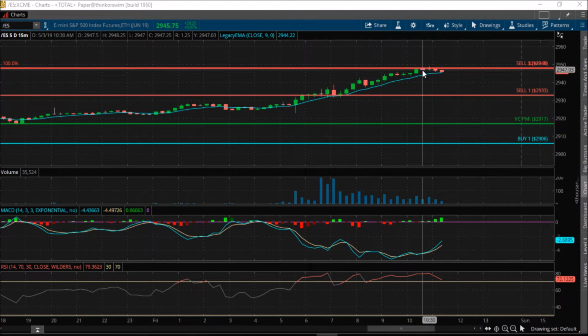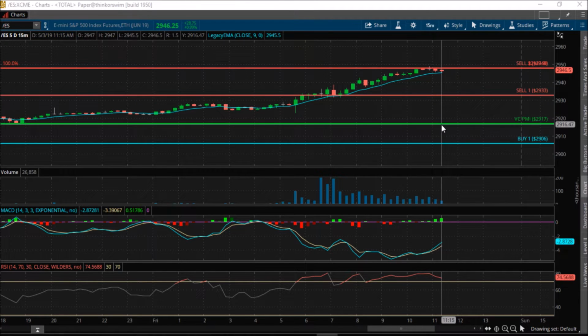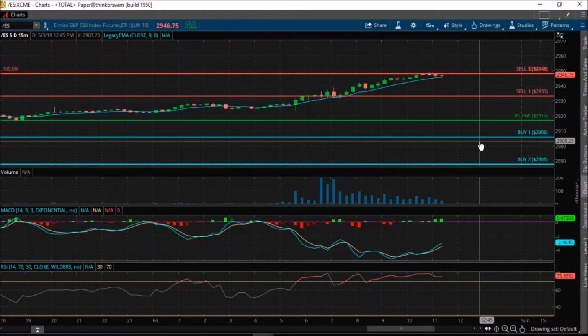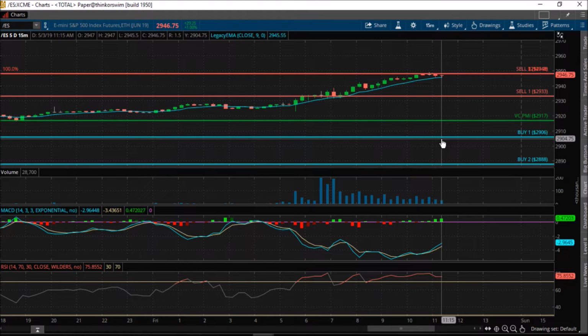The signal has activated the first target below of 2933. And if you have multiple positions, the second target or the main target is the mean of 2917. If it closes below 2917, it's activating the targets below the mean of 2906 levels of support to 2888 by 2 level.